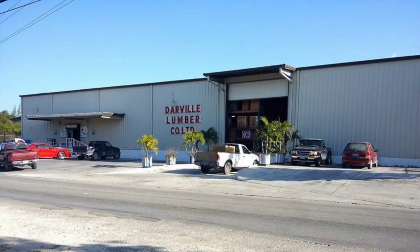Now, there is one lumber company in Exuma on the island, Darville Lumber, and their prices are higher than the States and Nassau because they have to pay the same fees that we have to pay to get materials to the island as well. So they're a little bit higher, but they are a good source for stuff that you need right away, last minute, where you don't want to have to wait a week or so to get the materials to the island. So there is a material company, but you are going to pay a lot higher prices.